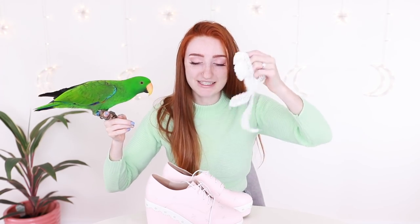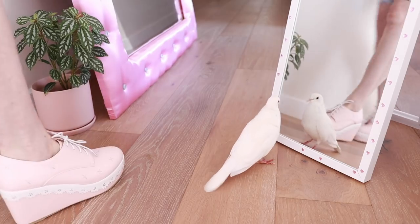And in the pictures on the website, that's what they look like. They have this on them. But the detailing is really, really cute. I love all this white sort of floral detailing around the edges. These are super comfortable. They're very, very light too.